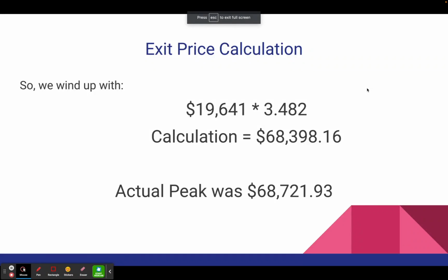All right, now we're ready for the actual calculation. All we need to do is apply the factor of 3.482 times the prior peak from 2017, which was 19,641. And the calculation comes to 68,398, which is only about $325 away from the actual peak. Now, again, I wasn't trying to come up with a calculation for the peak. I was trying to come up with a calculation for a good, safe exit point. But I'm really amazed at how close this was. And I compare it to all the experts out there that were throwing out all kinds of crazy numbers. And here I am, little old me, with something that comes $325 away. Kind of amazing. So that's why I figured I'd share it in the video.